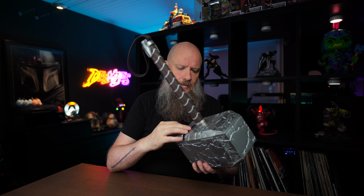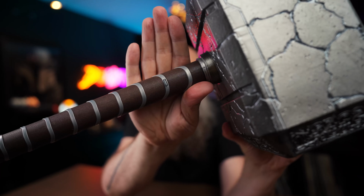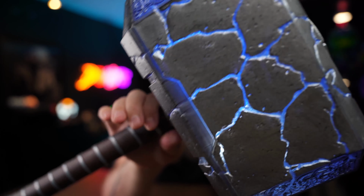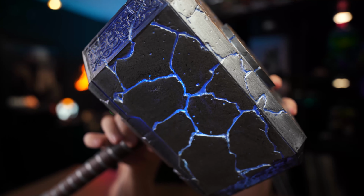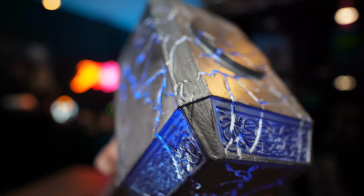From what I heard, it should be impressive and loud. There we go. There's this one button that you can push. Whoa. Oh God. Yeah, that's a lot louder. That's actually pretty impressive. I think there's one mode where it keeps going.